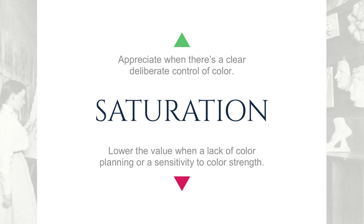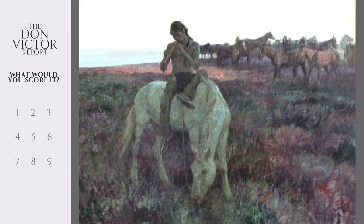The second question that I'm going to ask is saturation. Now, saturation is control of color. Do you feel that the artist has a sense of control over their palette, over the colors being used, or do you feel like they're just squeezing the paint out of the tube and putting it on, and it's just a happy mess? Or do you feel that the artist is being deliberate, mixing and controlling the color patterns and the use of the color? So, Greg, what would you say?